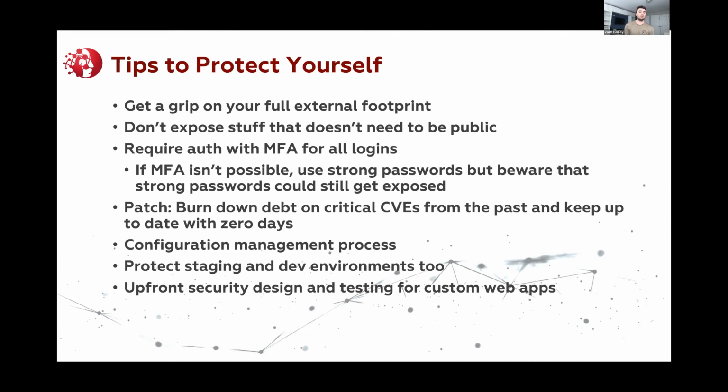And upfront security design and testing for custom web apps. Like we were saying, really making sure those authorization and authentication mechanisms are there and that they actually work, so that you don't expose any critical business data to the world.